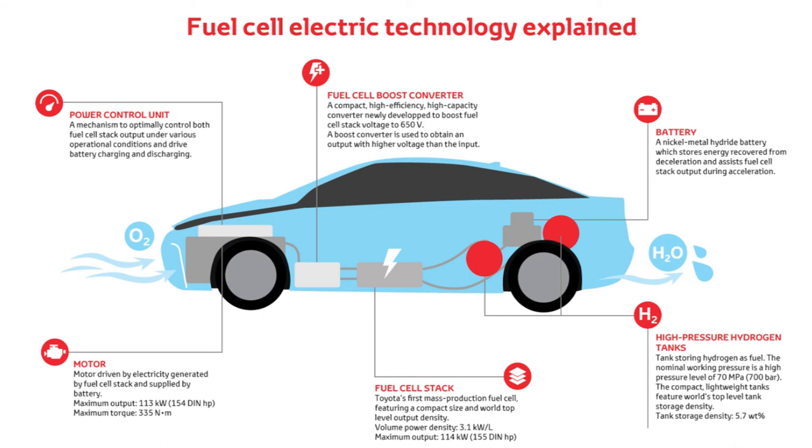Hydrogen fuel cells do not produce noise pollution like other sources of renewable energy, such as wind power. This also means that, much like electric cars, hydrogen-powered vehicles are much quieter than those that use conventional internal combustion engines.